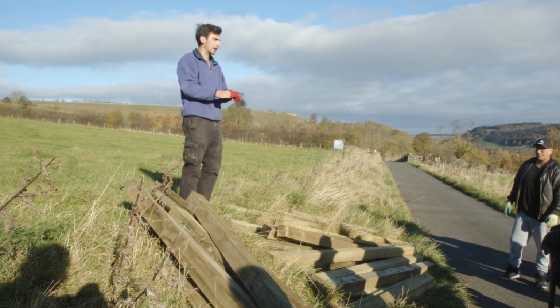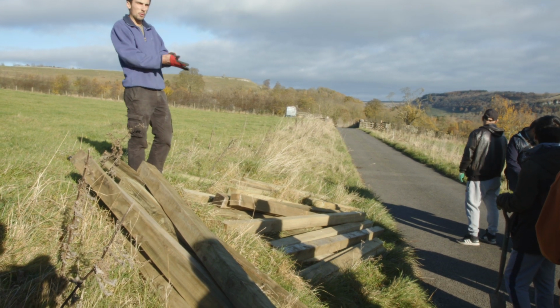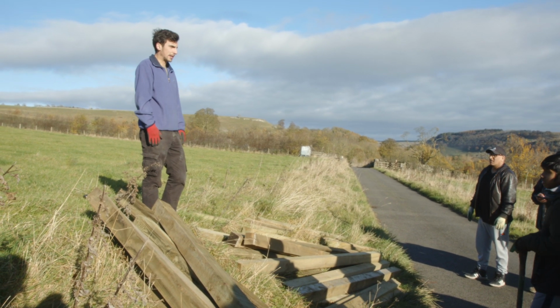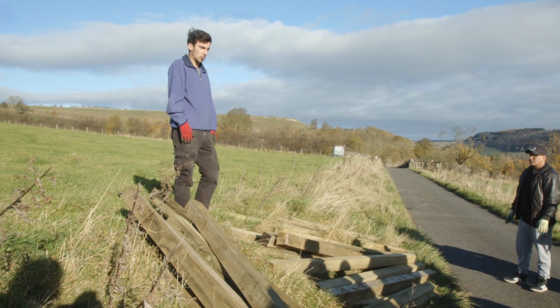Rightio, so we're going to work on that bank there. So you see there's some white posts? Yep. We're going to put one shelter in each of them. But we'll do the first one all together and see how we get on, and we'll just work as small teams on each of the corners of the posts.